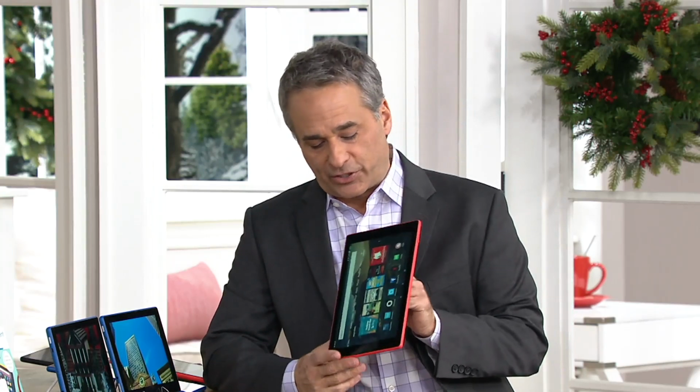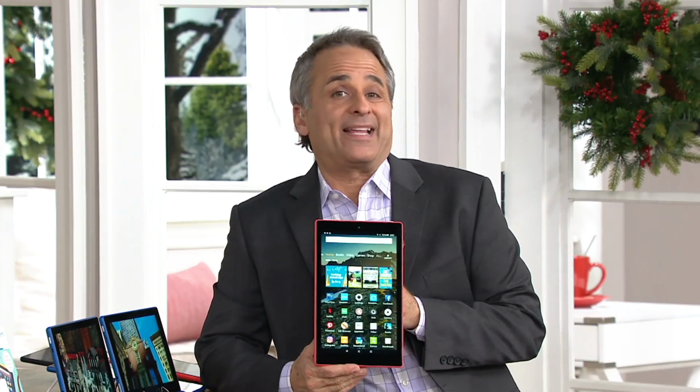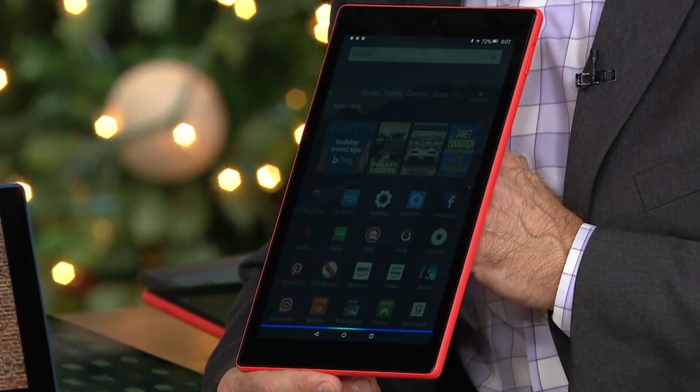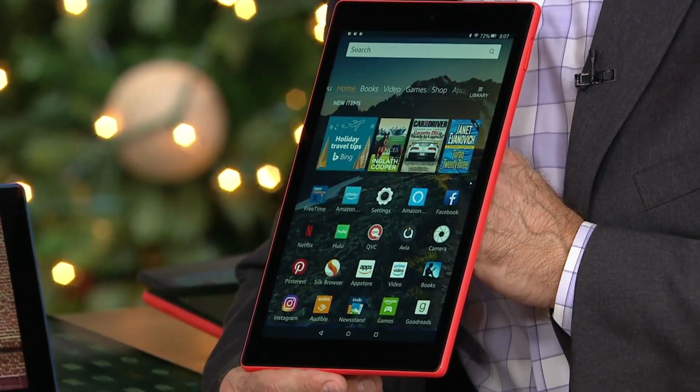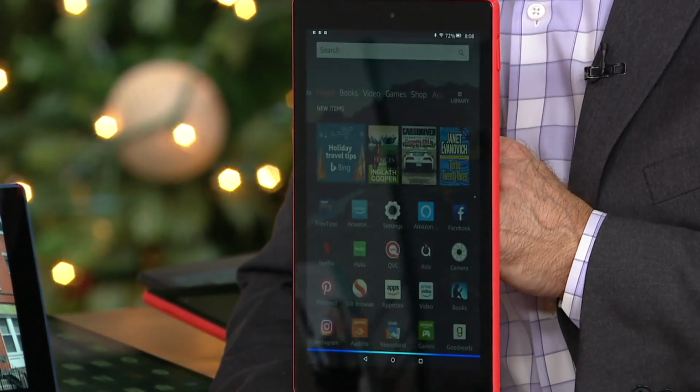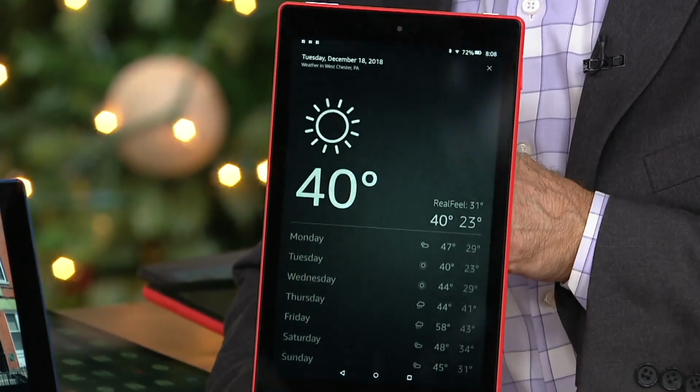And to Nancy's point, for those of you that already own an Echo, you know what the Echo does. If you've seen the commercials, you say her name, she wakes up and you can get information. Well, now you get a visual display and visual results from anything that you ask the device. So you can say, Alexa, will it rain tomorrow? Alexa, will it rain tomorrow? No rain is expected in Westchester tomorrow.